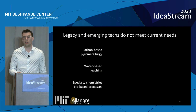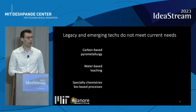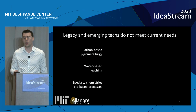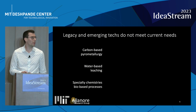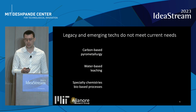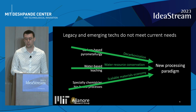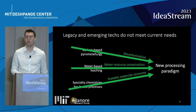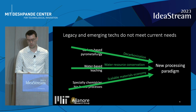So when we look at technology that's available today to decarbonize metals and mining, as well as some of the alternatives that are emerging on the market, they really don't meet current needs. We have the conventional tools in our metals processing toolbox: carbon-based pyrometallurgy, water-based leaching, and then some new emerging specialty chemistries and bio-based leaching processes. However, if the goal is to decarbonize, conserve water resources, and develop a new scalable materials economy, we really need to bring about a new metals processing paradigm.